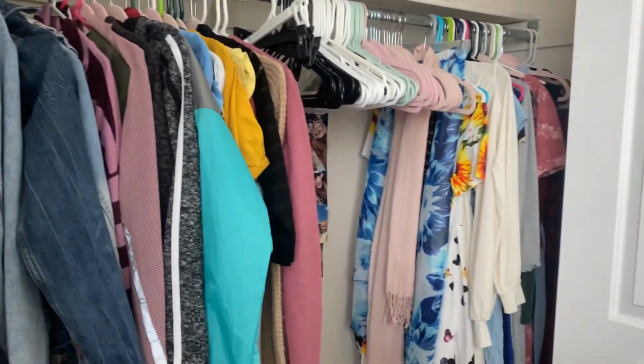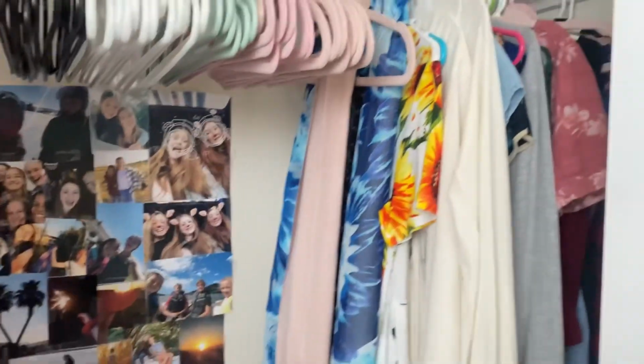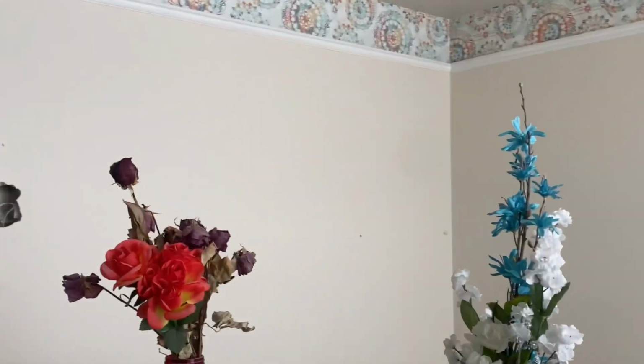Also, I filled up my closet. I used to have these pictures on my other wall, but I decided to move them into my closet because I'm doing a different picture collage over there. They're just going to be put in this dresser once we move it. So time to vacuum, which I don't think is really that interesting to watch, so I'm just going to do it and then get back to you guys once I'm done.